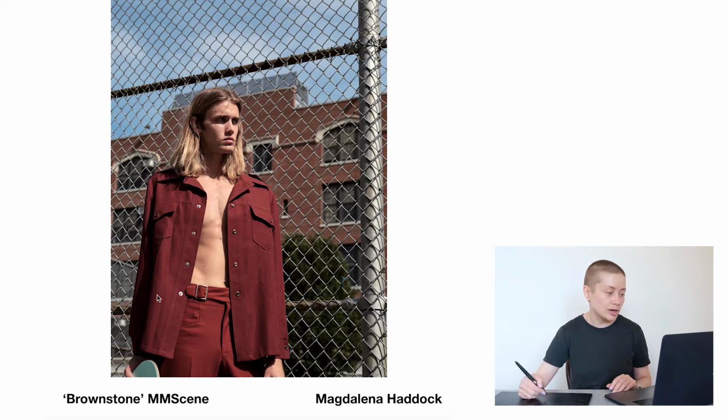The choice of color is so perfect with the whole idea of the story. And I really like how this jacket is just casually thrown onto his shoulders. That really works with his long hair and this kind of slightly maybe grumpy eyebrows look. So yeah, let's take a look at the next shot.